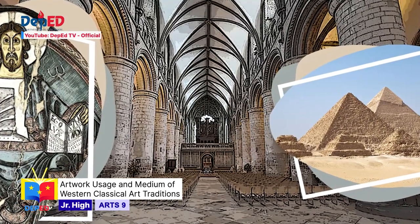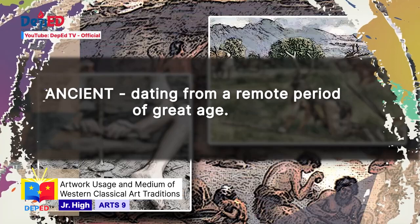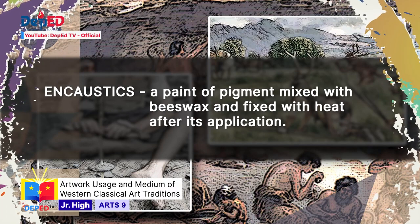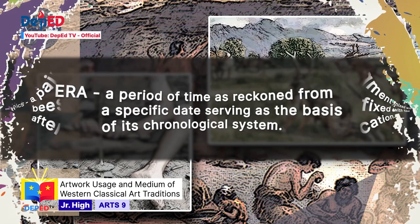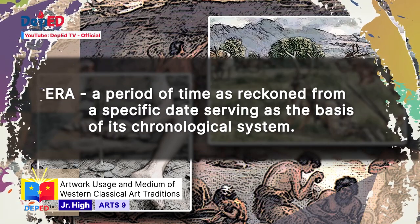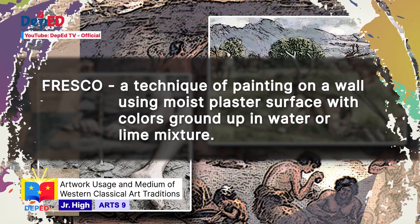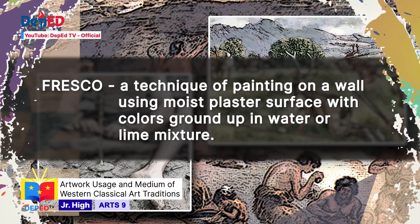Also, make sure to take note of these key terms. Ancient, dating from a remote period of great age. Encaustics, a paint of pigment mixed with beeswax and fixed with heat after its application. Era, a period of time as reckoned from a specific date serving as the basis of its chronological system. Fresco, a technique of painting on a wall using a moist plaster surface with colors ground up in water or lime mixture.